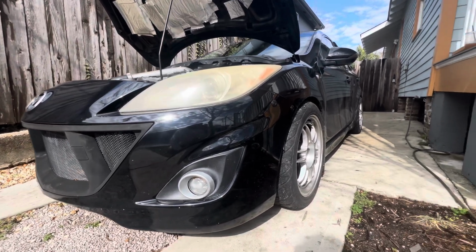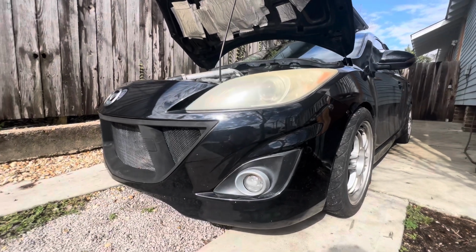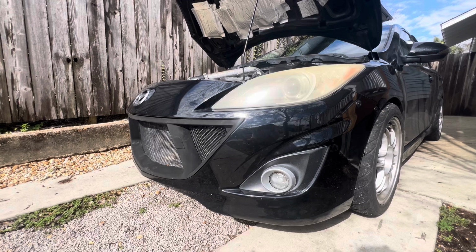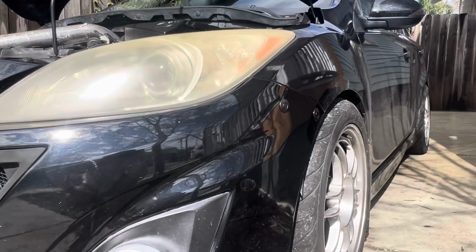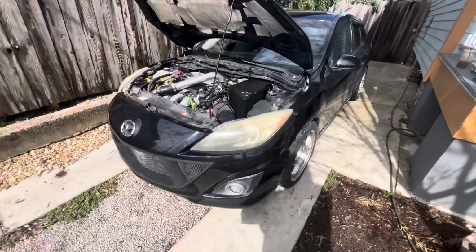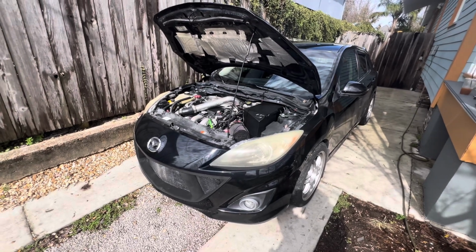And then I guess the final thing are these quick releases that I got, because the bumper gap was absolutely terrible, even after getting them replaced. And honestly, it looks way better than the factory. Look at that, so close. But yeah, guys, that's pretty much 120,000 miles. Got a bunch of stuff replaced.